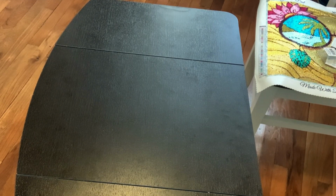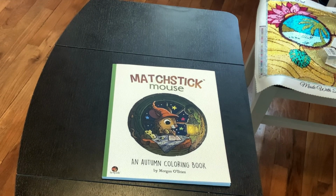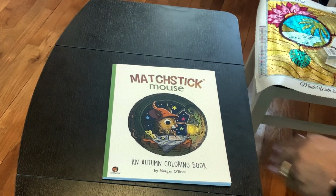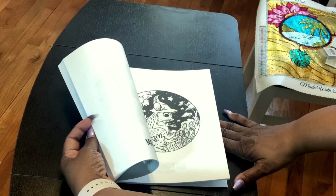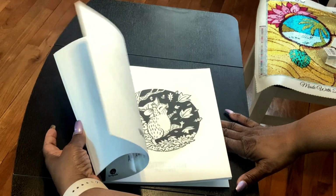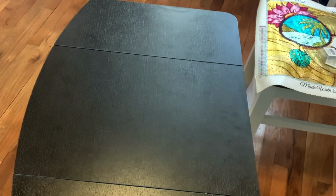The next one I got was Matchstick Mouse, Autumn is my favorite season. That's why I chose this one. I know they have the summer one out. This is also by Morgan O'Brien. And this is a very popular book. I'm easily enabled. And this is really cute. So I chose this one. That's also from Amazon. We're getting there.